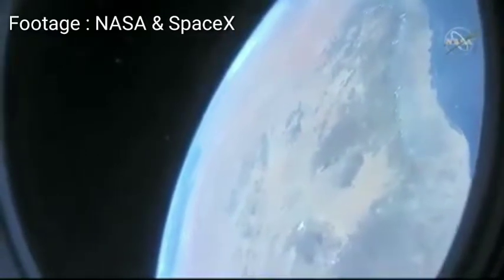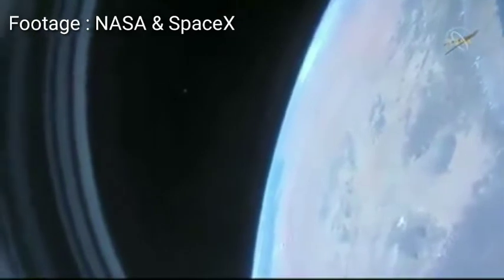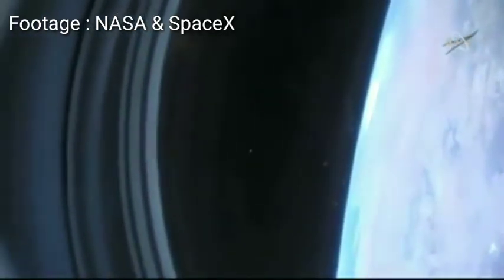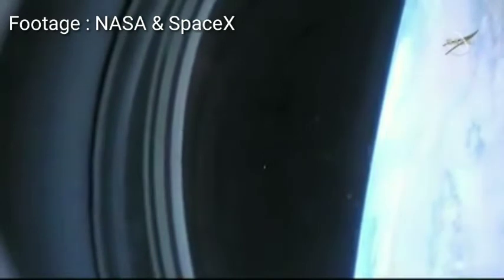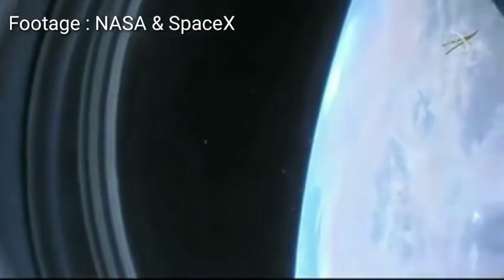And heading northeast up towards Central Asia, and then we'll work our way out the western part of the Himalayas there, and work our way all the way out over, looks like Japan, out into the Pacific for this particular pass.